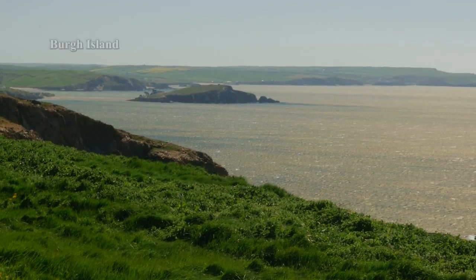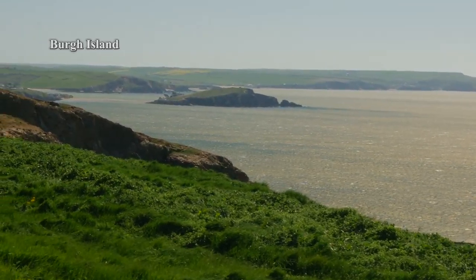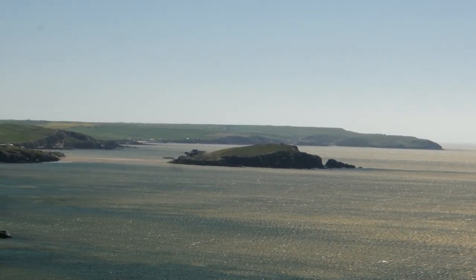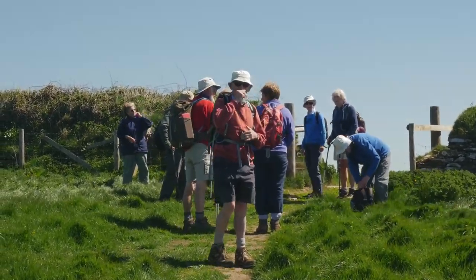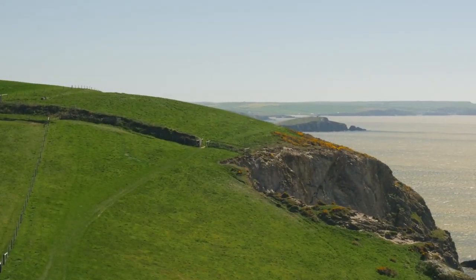Very quickly, Burgh Island comes into view, and even from this distance, I can see that the tide has already started to ebb, and the sands should be well exposed when we make our crossing to the island. Oh, just out of the wind a little bit now. Can at least breathe.